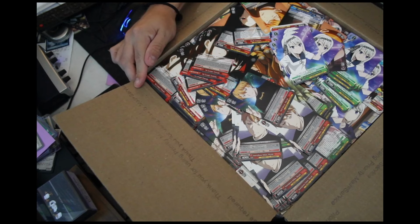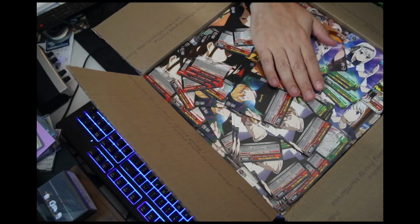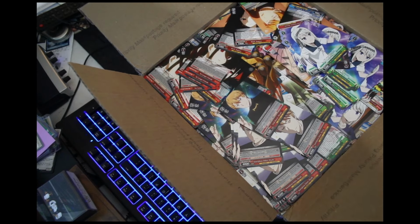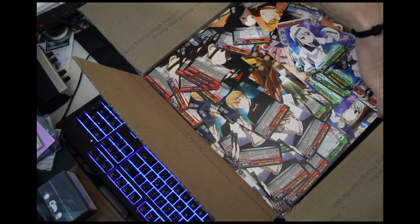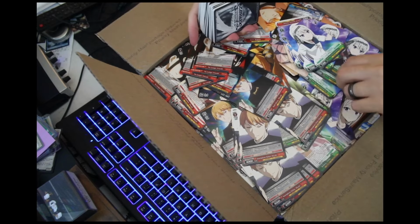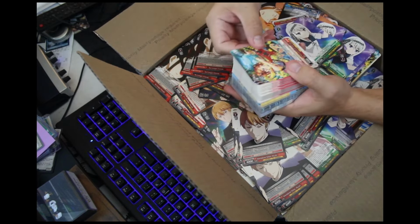This is what it looks like in the box. Now this seller, I wish they would use some bubble wrap when they pack these boxes up, and I wish they would pack them a little bit differently, but for the most part the cards get here just fine, so I can't really complain too much. It's more of a personal preference thing. The tops of the box, the way they've packed these, get scattered around, so it's kind of hard to get started getting into the box.